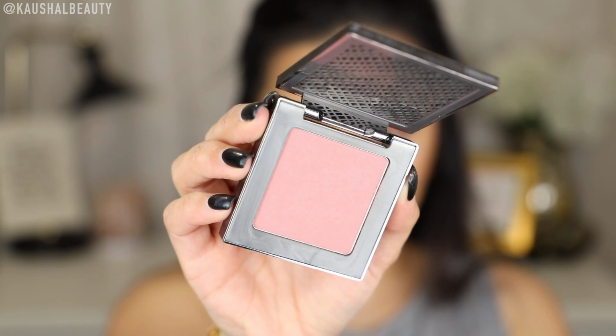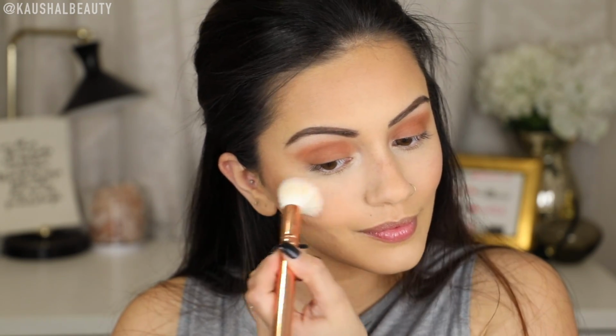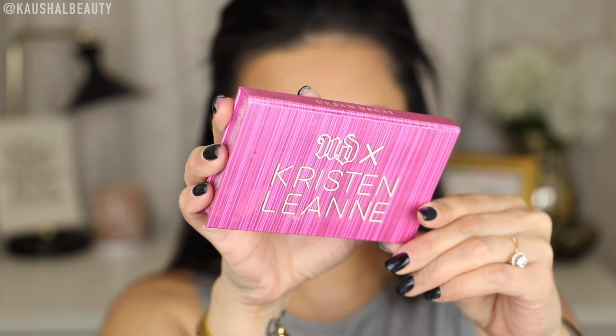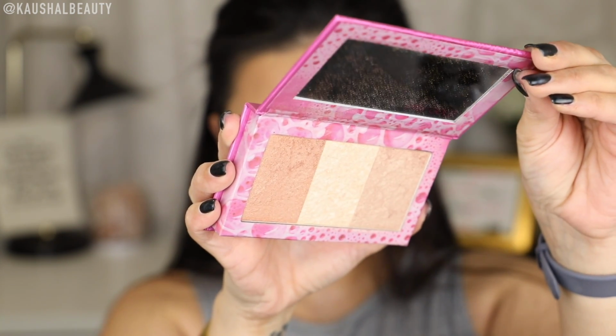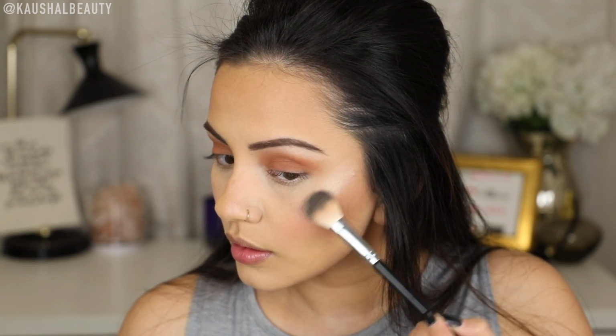I didn't finish them. So I'm taking Fetish, which is an Urban Decay blush, and I'm popping that onto the apples of my cheeks. If you watch my recent video, you'll know that I'm currently just loving this. And then for the highlight, I'm taking the Urban Decay and Kristen Leanne Beauty Beam palette, and I'm taking the middle and this shade, not the bronze shade, but I'm adding those two together and popping that on to the high points of my cheekbones.